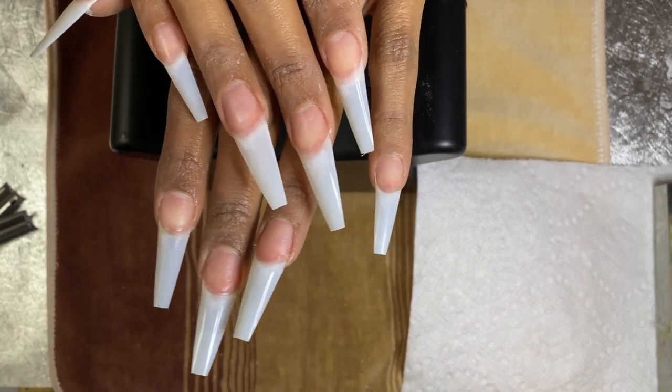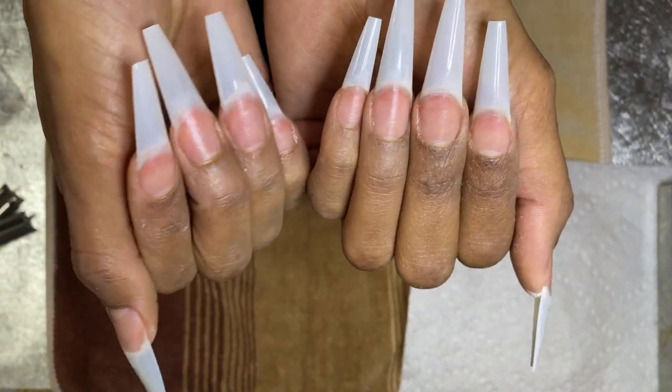Is this a good lighter? Yeah, I'm just showing what we did while the camera had cut off.